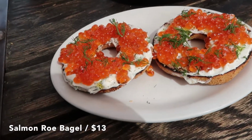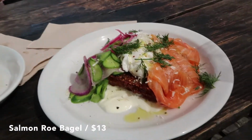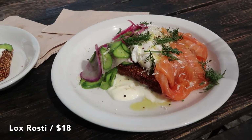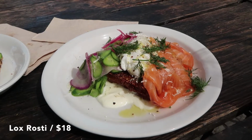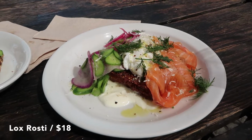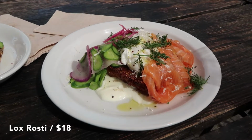Cool, so we have our salmon egg bagel, and then we also got a lox roasty, which is almost like a crazy toast with a soft-boiled egg and some pickles, but instead of toast, it's on a hash brown. Really excited. You wanna try it?